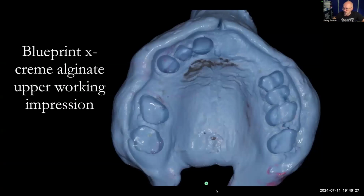Let's just have a little look at this here. If you've got any questions at all about these impression techniques, please let me know. That's the green stick there. You can see it pushed through the alginate a little bit, but that really means that I've got it seated really well right onto the palate. I've recorded this lovely sulcus area here as well, which is great. And also I've got the detail of everything of these teeth there too.